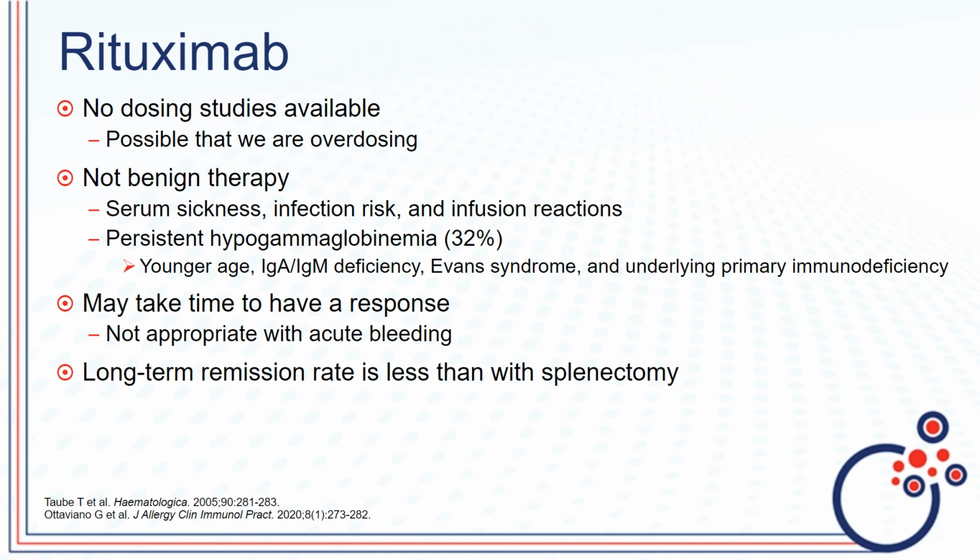It also can take time to have a response to rituximab. As we pointed out in the case, it takes 4 weekly doses, and some patients may not respond immediately. So it may not be appropriate in a patient that has an acute bleeding event. While you may use it, you're also probably going to have to use other agents at the same time. And then as we pointed out in the graphs, long-term remission rates remain less than with splenectomy.